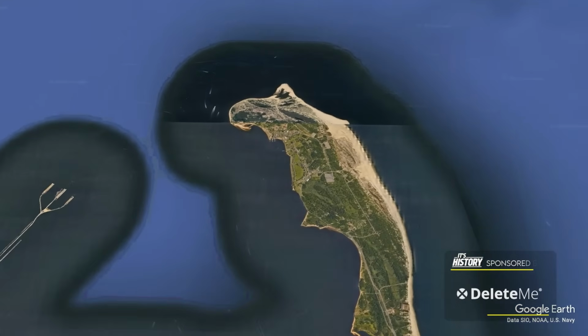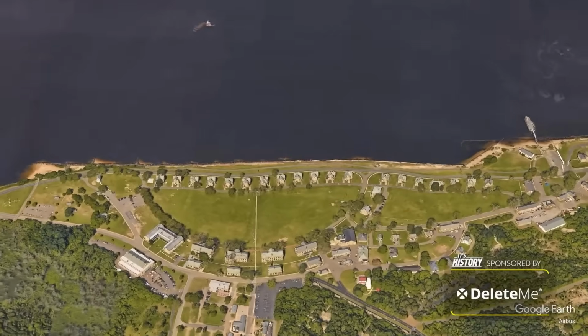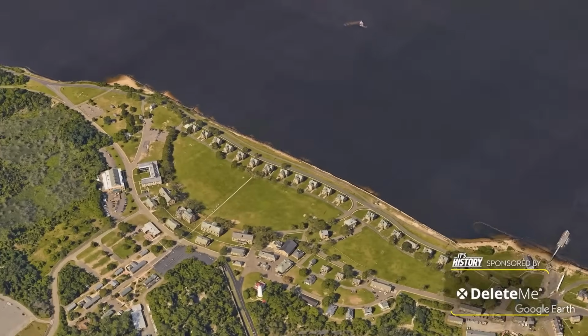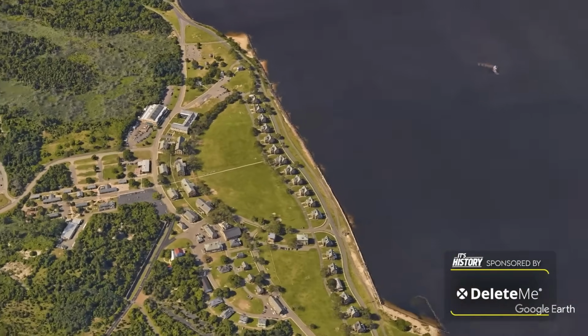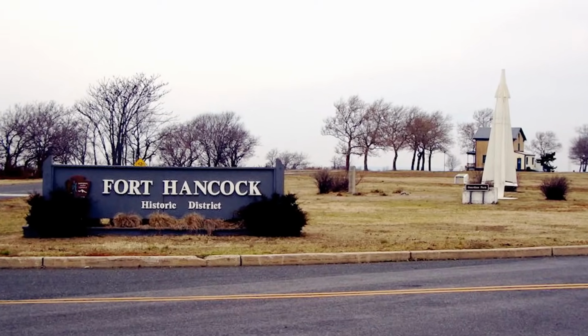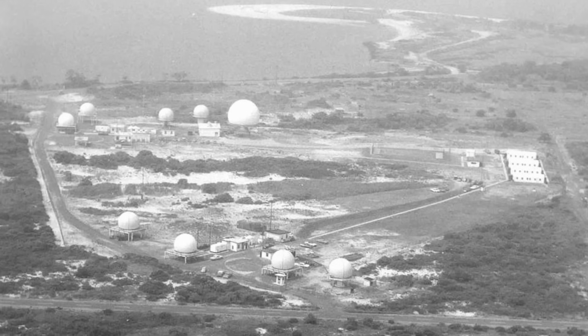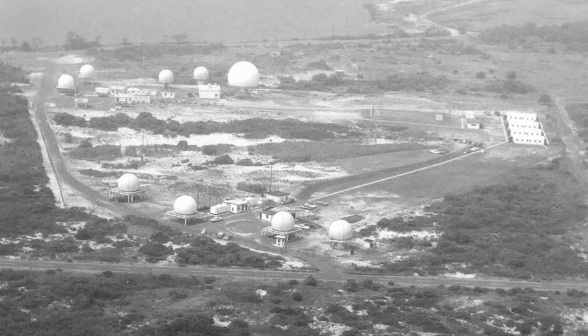On the northernmost tip of New Jersey is a bizarre peninsula island peppered with abandoned military structures, unnatural earthworks, and depressions from another time. This is Sandy Hook's Fort Hancock, and believe it or not, there was a time when this peninsula island transformed American security.